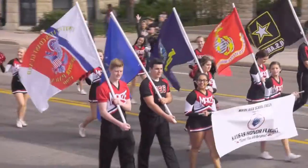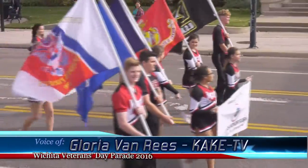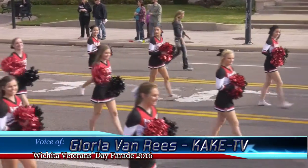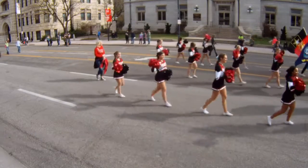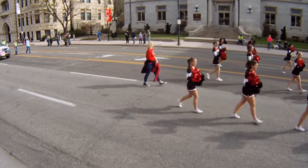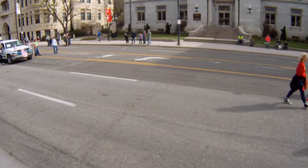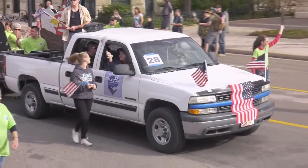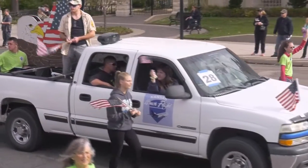And we have the Maze cheerleaders. They are representing the Honor Flight, Kansas Honor Flight. Now the Honor Flight, I don't know if you know about that, they're a great group. They take veterans from World War II to Korea, Vietnam, Iraq, and Afghanistan to see their respective memorials in Washington, D.C. They're a great organization. We actually cover them on the news all the time.